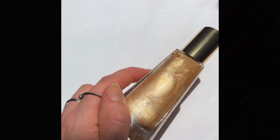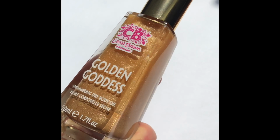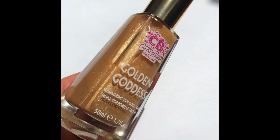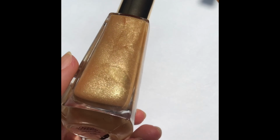Woohoo! I am so obsessed with the golden glow shimmer that you get from the Cocoa Bronze Golden Goddess Dry Oil. And I always use this before a big event on my shoulders, arms, and legs.